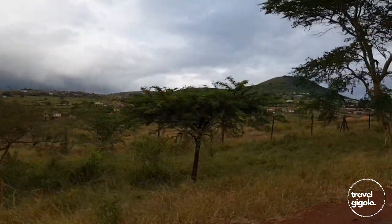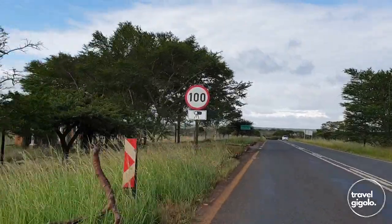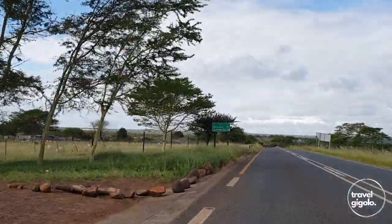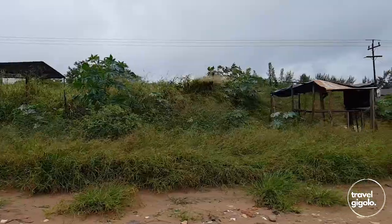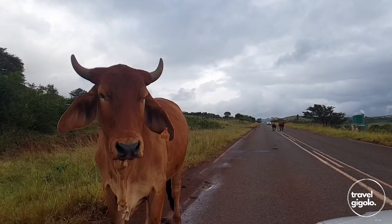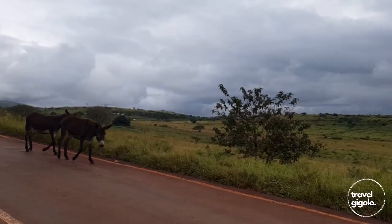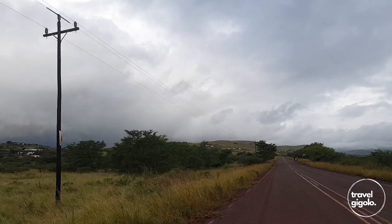Both these parks are located in Northern KwaZulu-Natal, about a 250 kilometer drive from the nearest city, which is the city of Durban, so about a 2.5 hour drive. Roads to the parks are all tarred and generally in very good condition. Although the roads are good, this is quite a rural set of areas, so you've got to be careful and on the lookout for cattle and goats and other livestock that you may find on the roads. And it's generally not advisable to drive at night if you can avoid it.